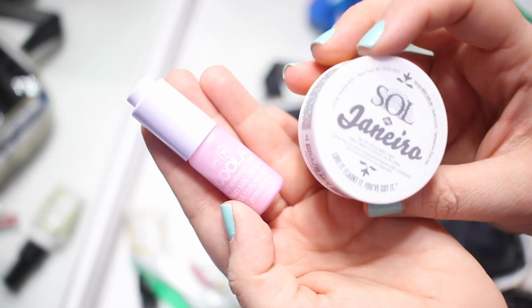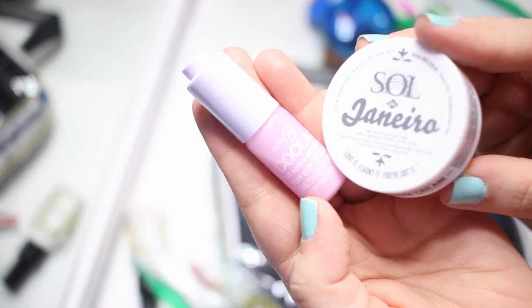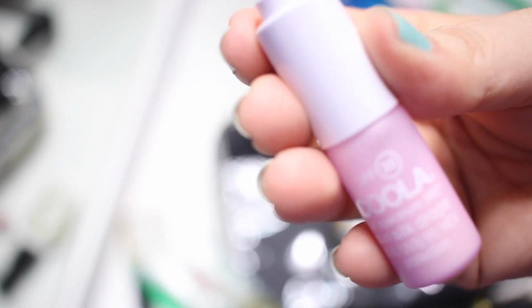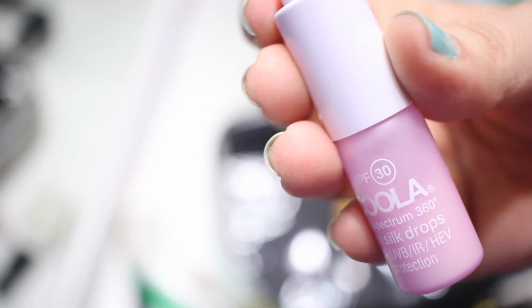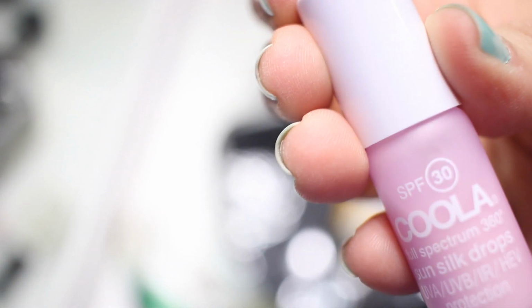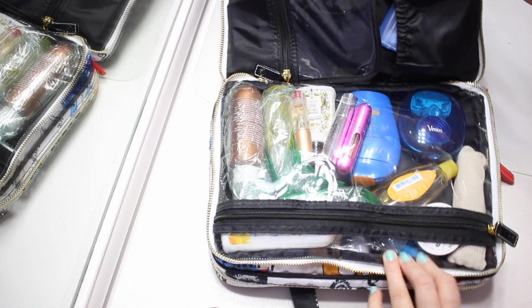From Sol de Janeiro, I'm taking this sample of the Brazilian Bum Bum Cream. This is one of my favorite body creams. And I got the sample too of these. This is the Kula Sun Silk Drops. I've never tried this, but since I'm gonna be taking a cruise and I'm gonna be in the sun a lot, I thought that this would be a really good time to test this product out. That was everything that is in this side.